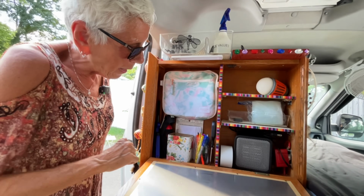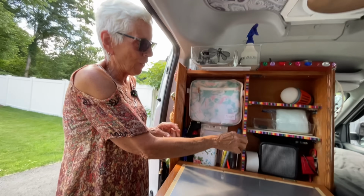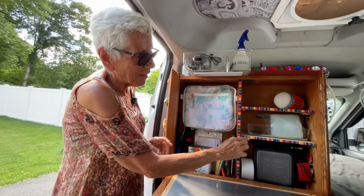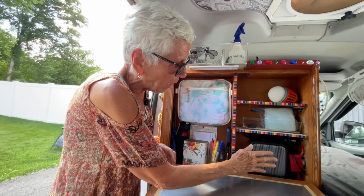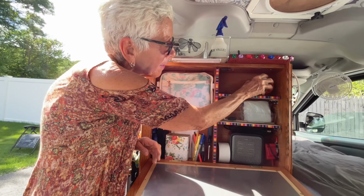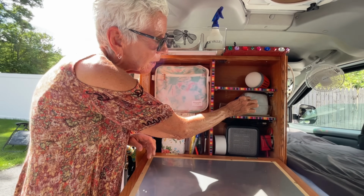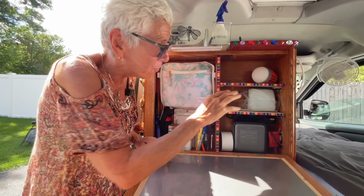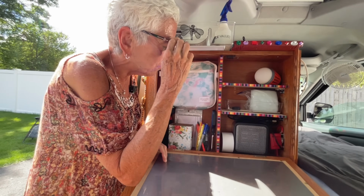I also went to Joann Fabric and bought a roll of this trim. I used a hot glue gun and glued a piece here and there just to finish off that wood. Having this tape here is pretty handy. I like to keep my bug light, this is my bug zapper, these are my scrubbies, shower wipes, and as I'm packing for a trip, this is just big enough for canned goods. I could put canned goods right here and use it as a pantry.